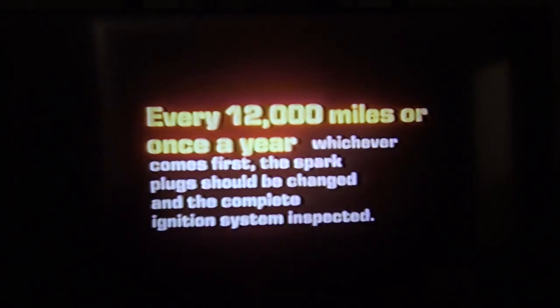Although breakerless inductive ignition does not require periodic replacement of ignition parts, except spark plugs, it does require periodic maintenance to ensure optimum performance. Every 12,000 miles, or once a year, whichever comes first, the spark plugs should be changed and the complete ignition system inspected.